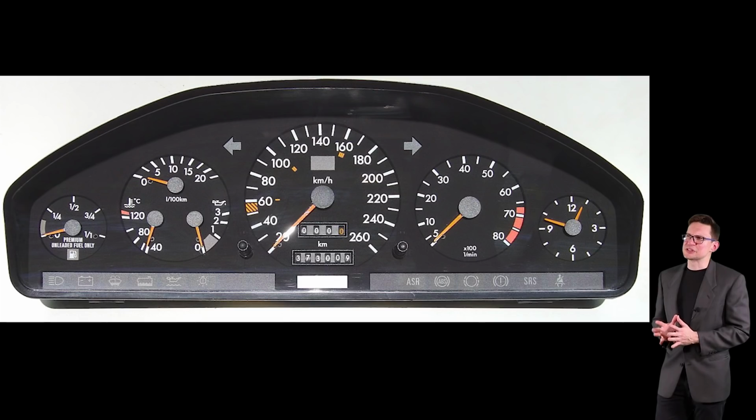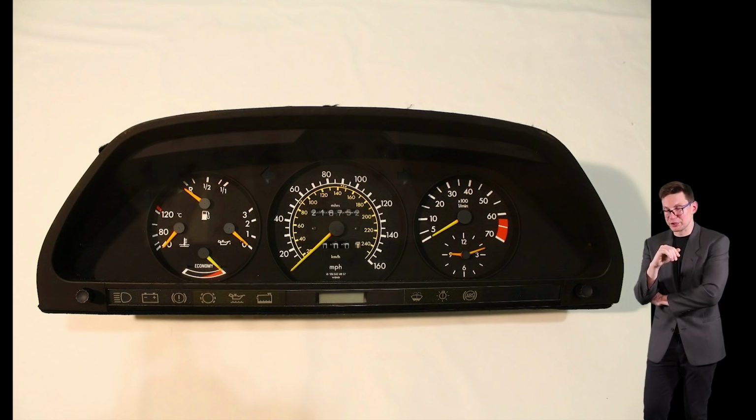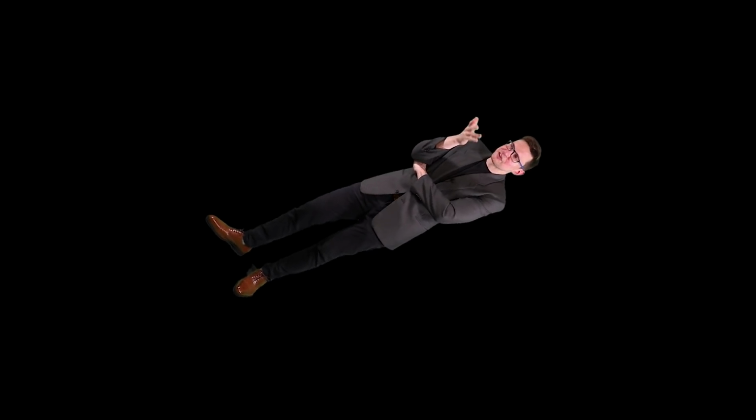So let's have a look at this cluster, and we see a dial for a clock. Now comparing it to the W126 cluster, that's what you call a crunch. But you know, when you look closer, you realize it's not because of the instrument cluster size. They're actually both similar. It's just the design language in general that's just bad. It's just not working here.